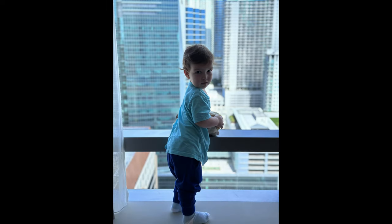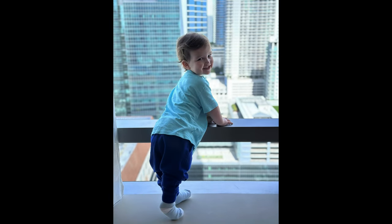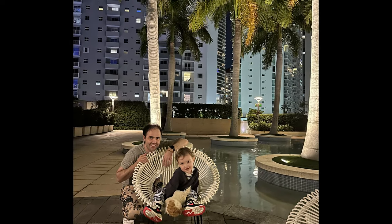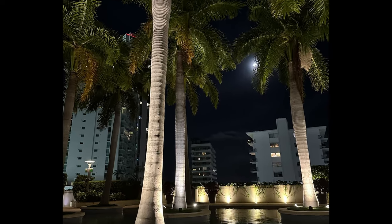Many of the rooms have really impressive cityscape and water views of Biscayne Bay. The rooms are anywhere from 20 to 30 plus stories high, and they come with all of the Four Seasons accommodations. One of our favorite parts of the stay, though, was walking around the pool deck at night.